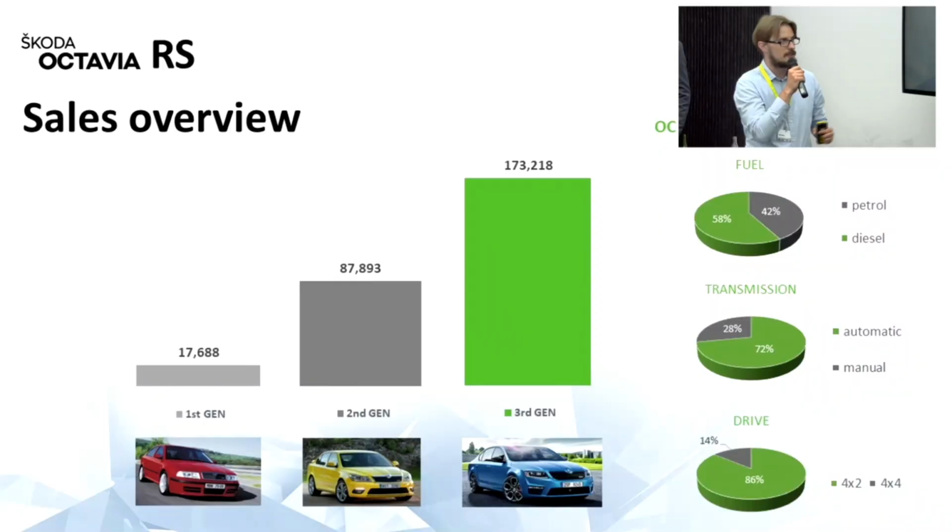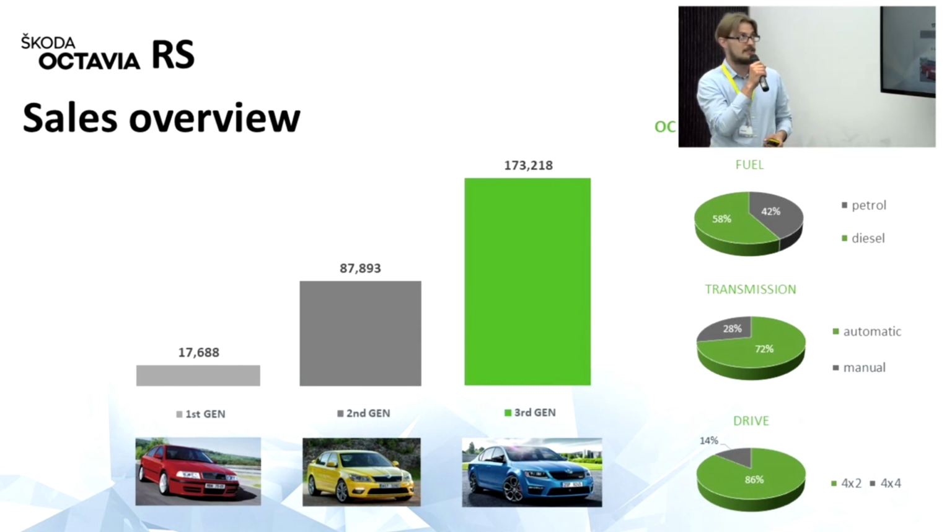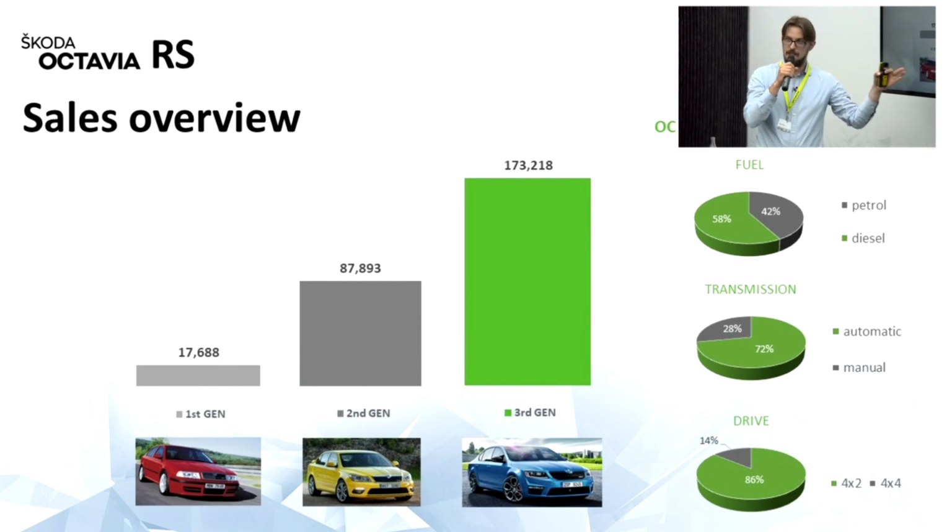As a proof of the success, the overview of the sales might serve. As you can see, in the case of the third generation of Octavia RS, the sales are 10 times higher than in the case of the first generation. The most popular specification of the third generation of RS is with the diesel engine, automatic gearbox and front-wheel drive.